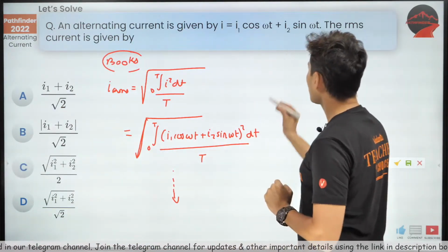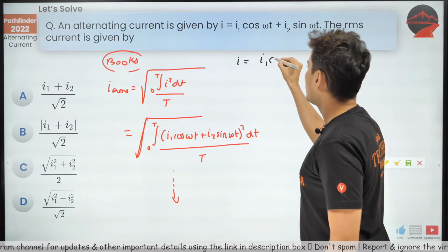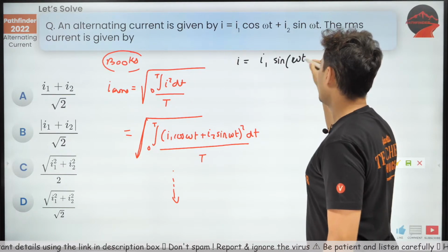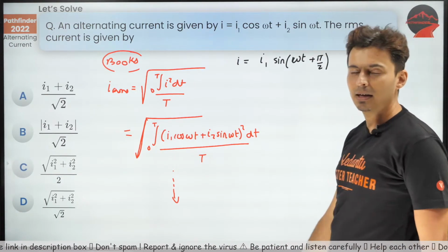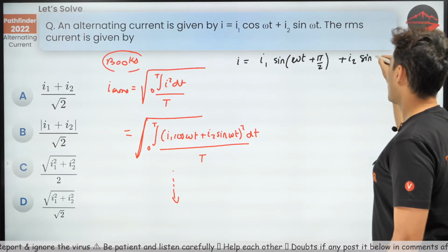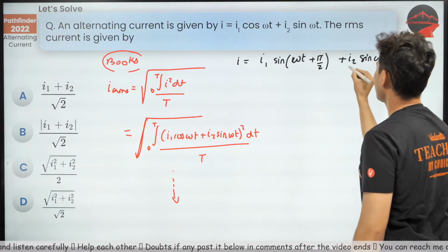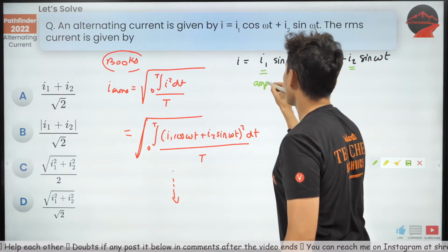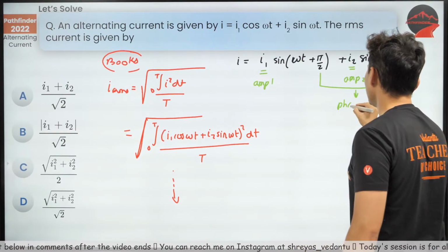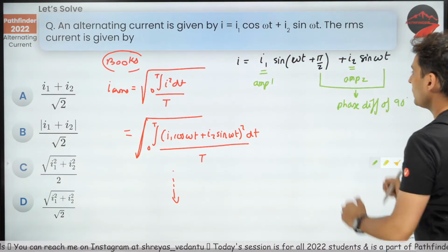Instead, you can do one smart thing. How about writing this as vector addition, guys. I'll tell you how. I can write cos as sine of omega t plus pi by 2. So I1 sine of omega t plus pi by 2, plus I2 sine of omega t. Now I think of this like two phasors. This is amplitude 1, this is amplitude 2, and they have a phase difference of 90 degrees, which is pi by 2, and you have to find the combination of them.